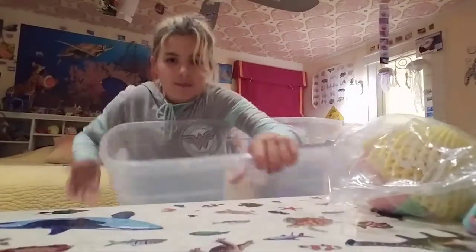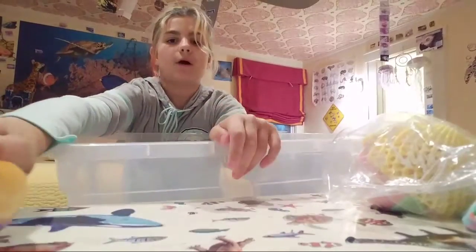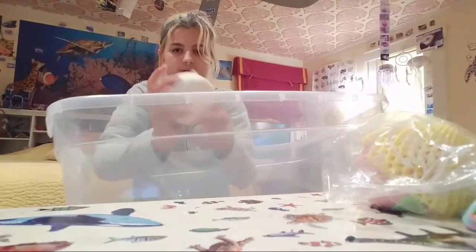What's your favorite squishy brand? Punimaru. This isn't Punimaru, but I do love Punimaru squishies.